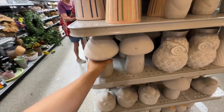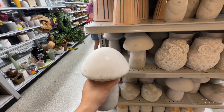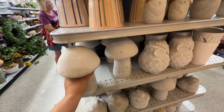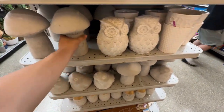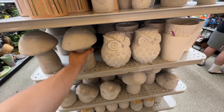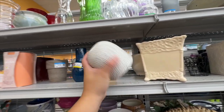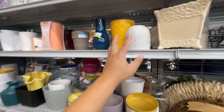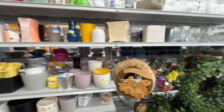Wait a minute, these mushrooms are super cute. Oh, $11.99 though. Oh, I kind of like them. These are from Target. They're garden mushrooms. So adorable. All this stuff is really cute, actually. I wonder how much they clearance for at Target. This is actually really cute. This is only 99 cents. It's a cute little vase. You are my sunshine.